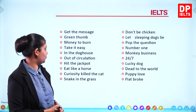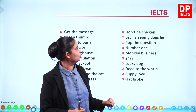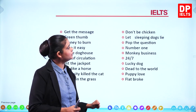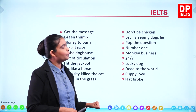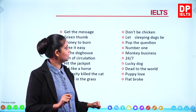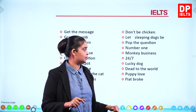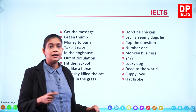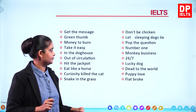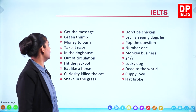Curiosity kills the cat. Snake in the grass. Don't be chicken. Let sleeping dogs lie. Pop the question. Number 1. Monkey business. 24/7. Lucky dog. Dead to the world. Puppy love. Flat broke. Right?